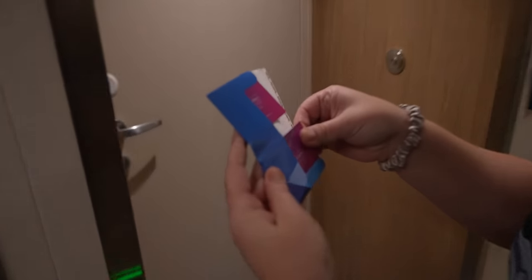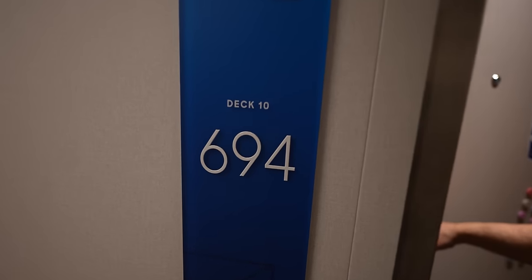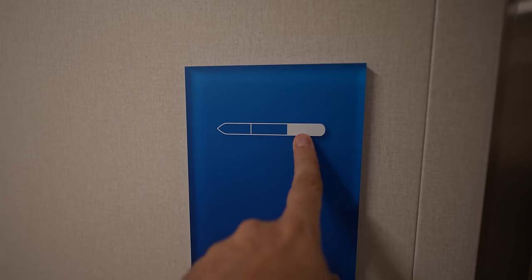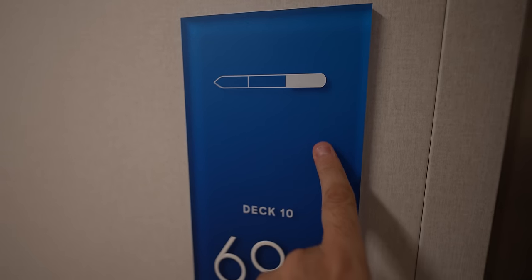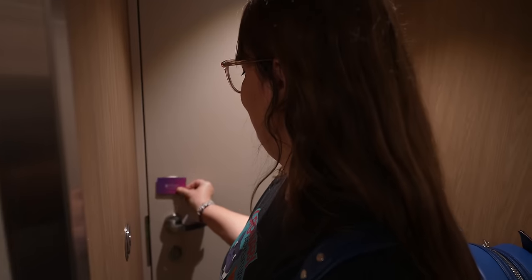So we booked kind of a fun room this time. We're in the Family Infinite View balcony room. Our room is deck 10, 694. And on every room, it tells you what part of the ship it is. And it's also color-coded. So it's blue in the back, light blue in the middle and then a green turquoise in the front.